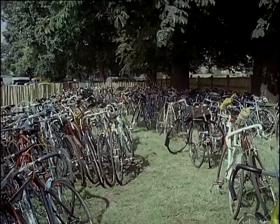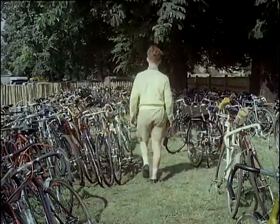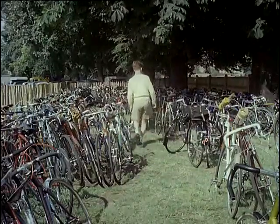Racing's only a small part of the cycling picture, though. There are about 8 million bikes on Britain's roads, and it looks as if quite a high percentage of them are here this afternoon.